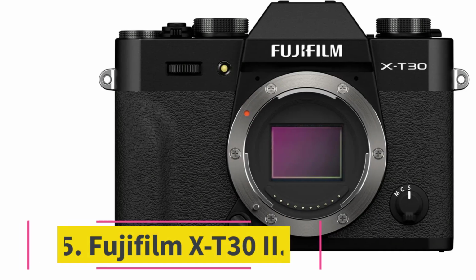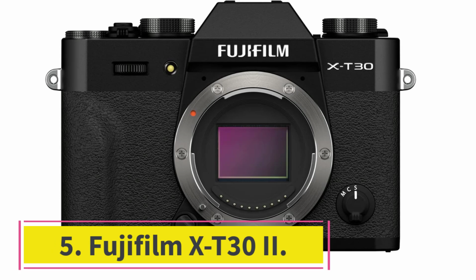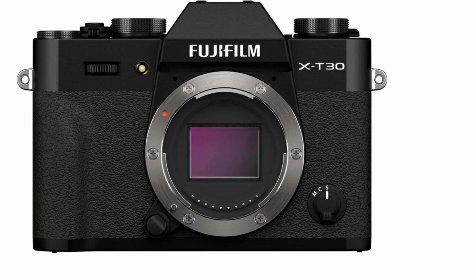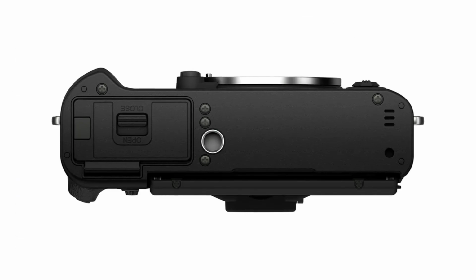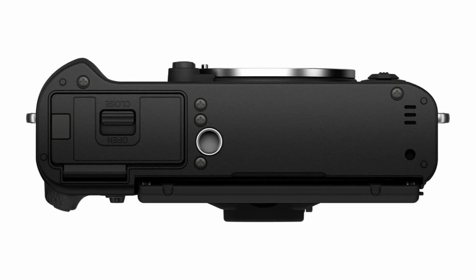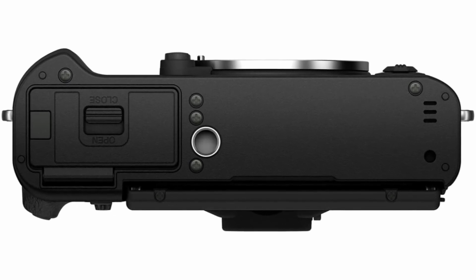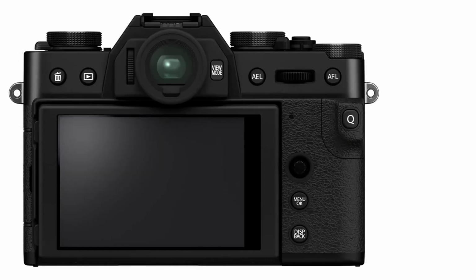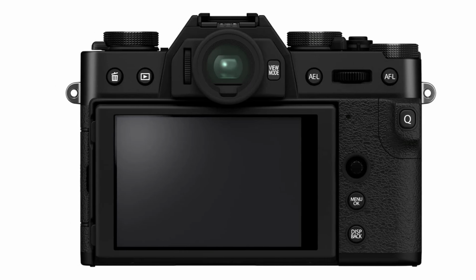Number 5. Fujifilm X-T30 II. Writer Asia London Paloma loves pretty much everything about the Fujifilm X-T30 II, but especially its built-in filters. With 18 film simulation filters available, such as sepia or monochrome, you can add some extra vintage creativity and style as a nod to nostalgia with Fujifilm's famous analog film and photo finishing.